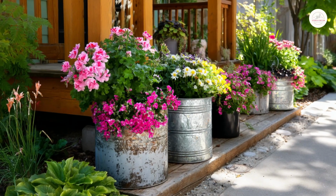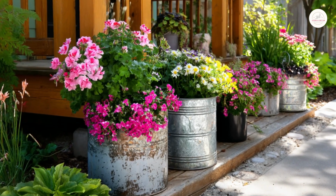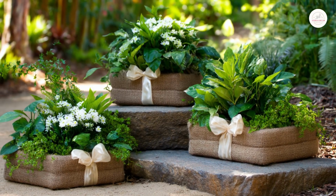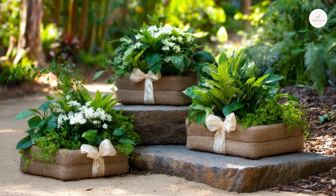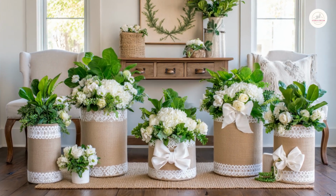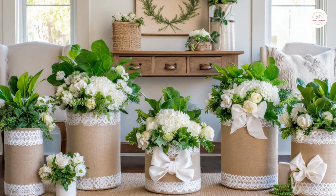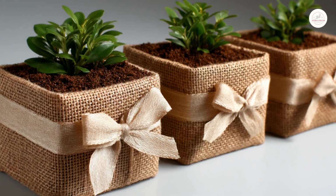Line the inside with burlap to add texture and help soil stay moist. Arrange in groups of 3 or staggered steps for interest. Add ribbon or lace bows for a feminine touch. Use upside-down buckets as plant stands to add height to flower displays.